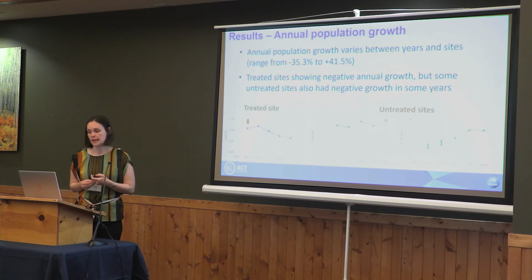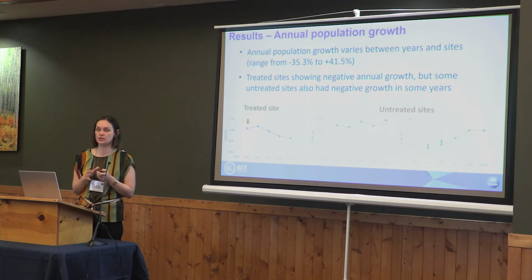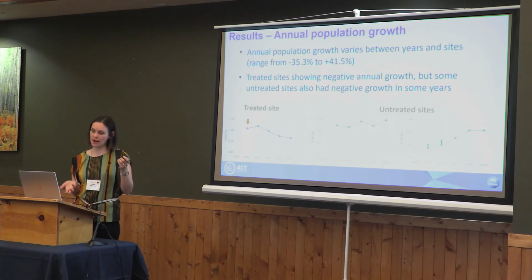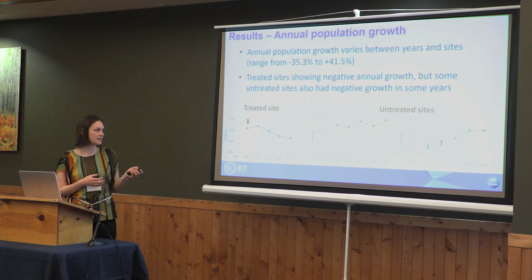Looking at annual population growth, what we're finding is that population growth varies between years and between sites quite a lot. So this is something that we need to look at over the long term. We're seeing some sites going up in some years, some sites going down in other years. So we're starting to see trends where our treated sites are starting to drop off. But see here, this is an untreated site that's bouncing around a little bit. The trend is generally upwards here.